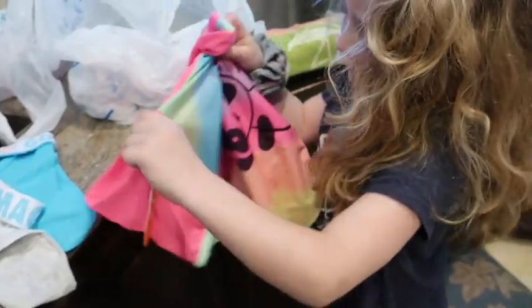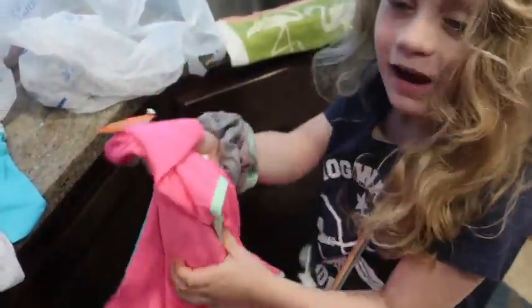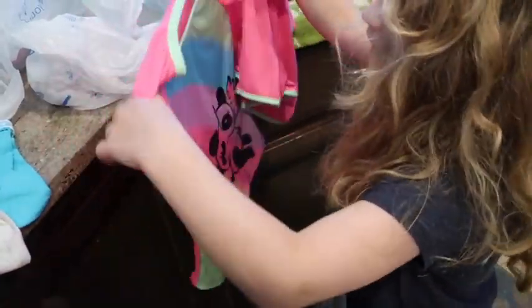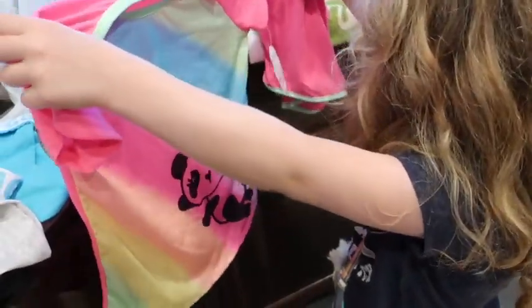Yeah, and so this is the one I got. I got a little tie-dye, which I'm going to wear. Is it okay if I wear this tonight? Well, yeah, I mean, I'll wash all this real quick, and then you can wear it. Yeah. Okay. All right, cool.